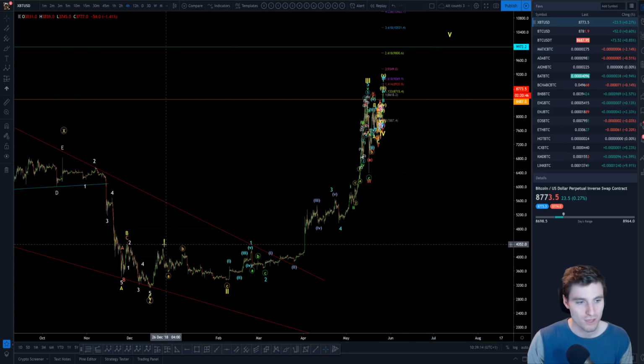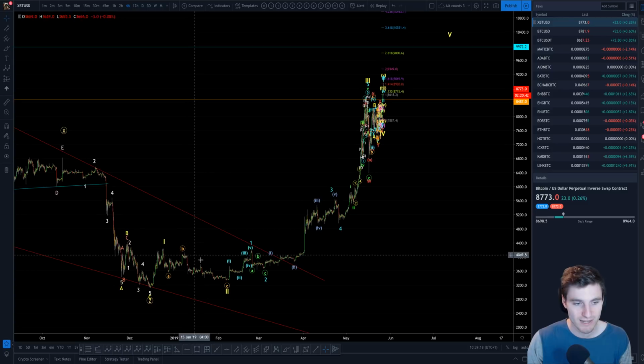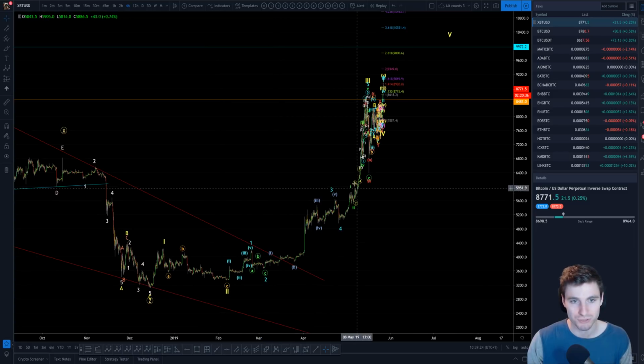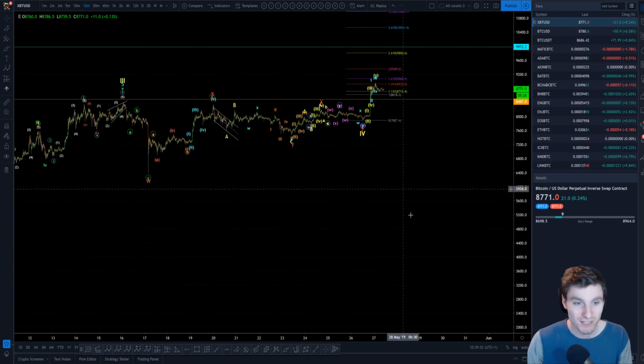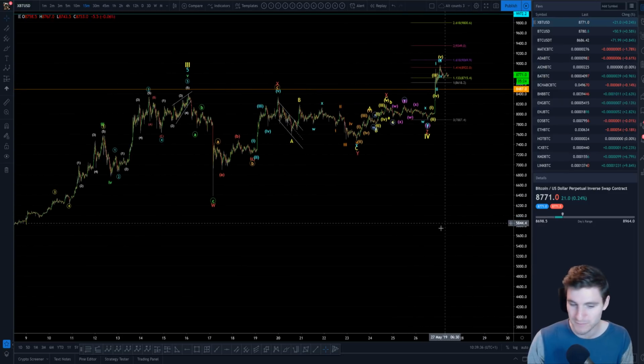Moving up for the fifth, you have to say wave 2 was very simple, a simple ABC and a falling wedge. We had the falling wedge to the 786 to form C. The rule of alternation is that wave 4 is the opposite of wave 2. Wave 2 is simple, so wave 4 is more complex. I don't actually think this was overly complex, but more complex than an ABC, let's say.